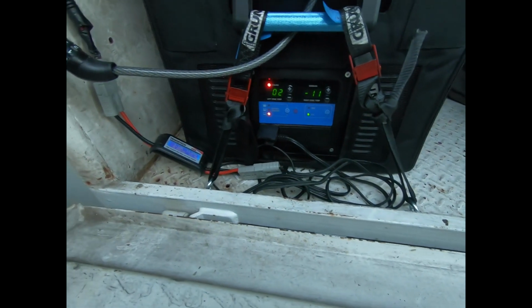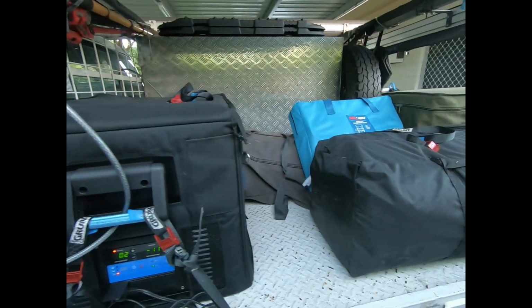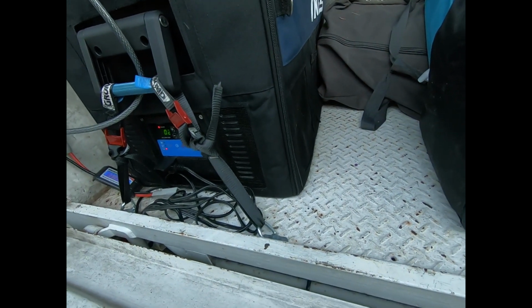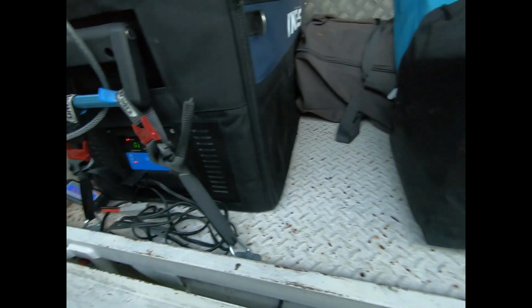So that's it there. Enough airflow around the fridge. Even if it rains, it won't affect it unless it's bucketing down for hours.